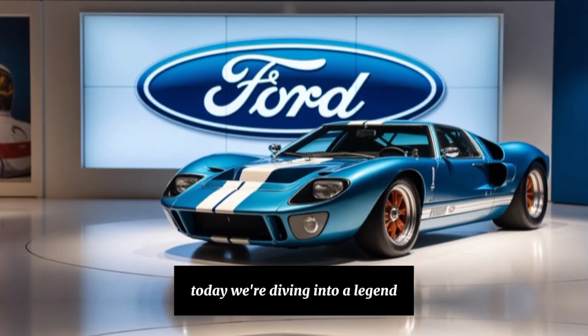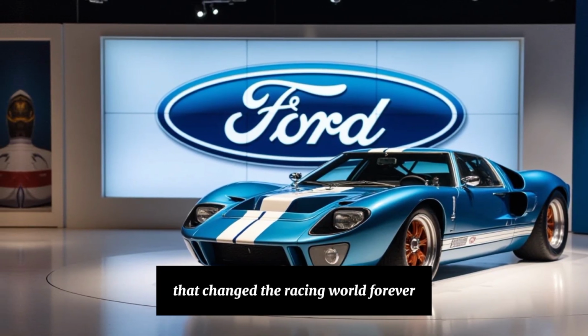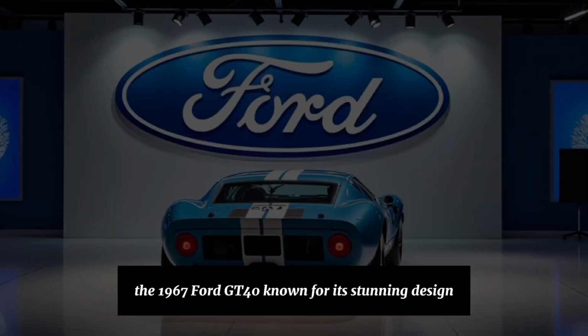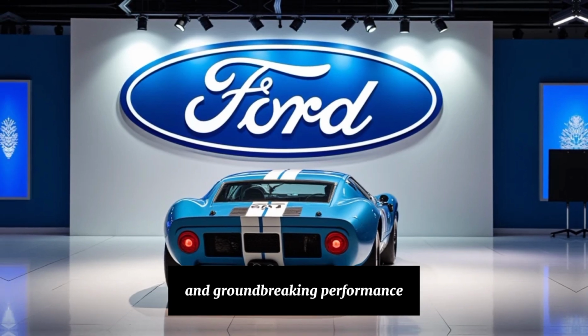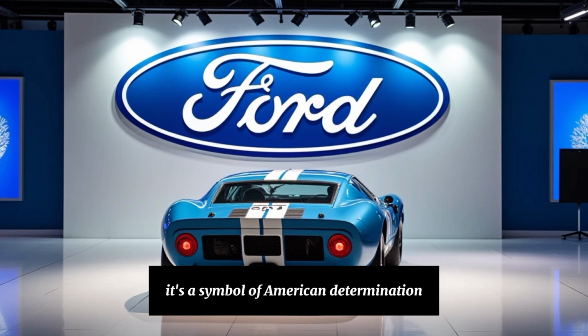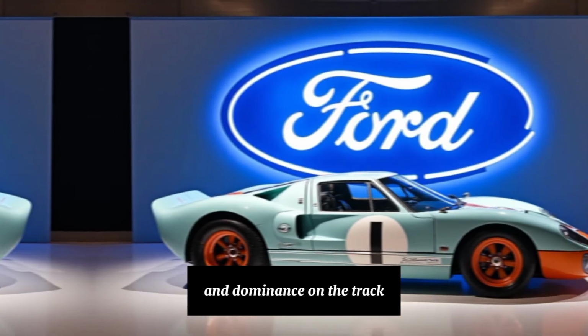Today, we're diving into a legend that changed the racing world forever, the 1967 Ford GT40. Known for its stunning design and groundbreaking performance, this car is more than just a machine, it's a symbol of American determination and dominance on the track.